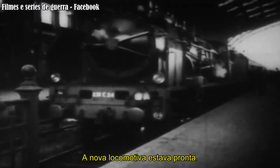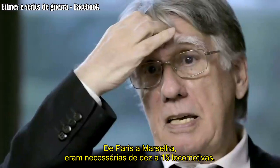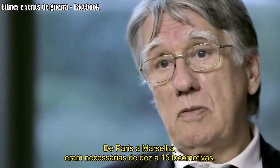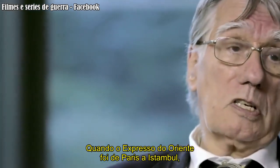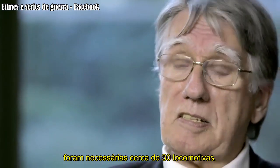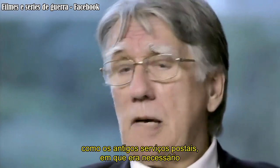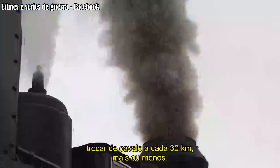They could hook up a new locomotive in about 2 minutes. It was very fast. They simply unhooked the empty one and gave you a full one. So for Paris to Marseille, you needed 10 to 15 locomotives. When the Orient Express went from Paris to Istanbul, it needed 30 or so locomotives. So the steam locomotive was a kind of traction relay, a bit like the old-fashioned postal service, where you changed your team of horses every 30 kilometers or so.